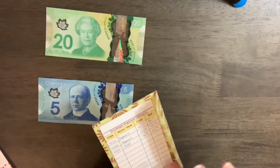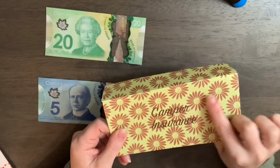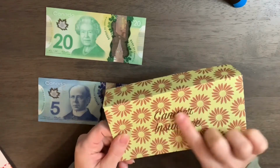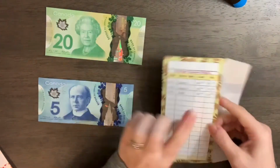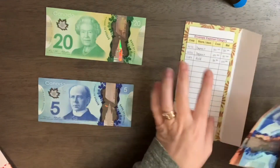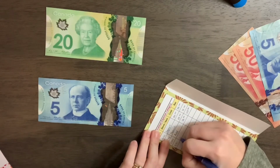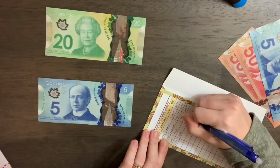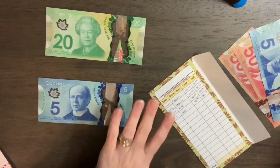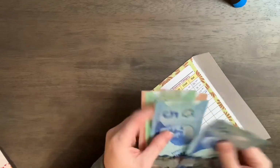And our last envelope is our camper insurance. This is basically the insurance for our travel trailer, which comes due in the summer. And so we're actually depositing money into this envelope to pay for that insurance when it comes due. So right now we have a balance of 105 in here. And we're going to add today another $25. And that will give us a balance of $130.